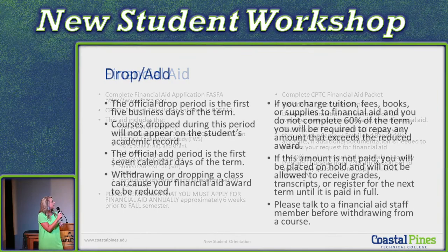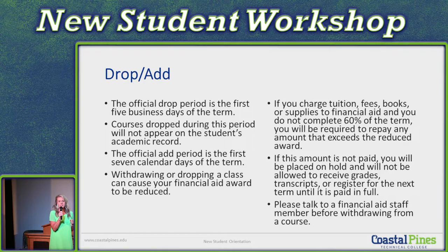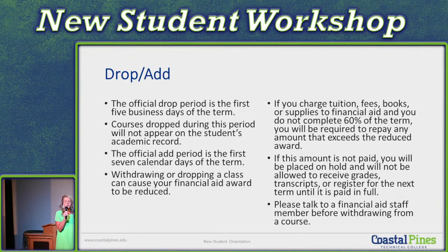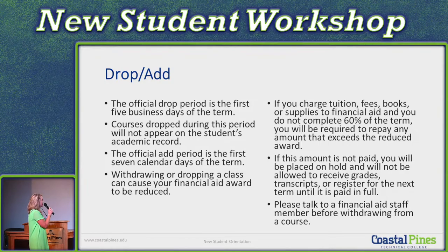Drop add, the official drop period is the first 5 business days of the term. Since classes started yesterday, Monday, August 21st, the official drop period will end Friday. If you withdraw from a class or drop a class during this period, you will not be penalized, so it pretty much does not count on your record. If after this point you drop a class, it may affect your financial aid. So make sure that when you're considering dropping, if you decide to drop sometime next week, that you talk with financial aid before you make that decision.